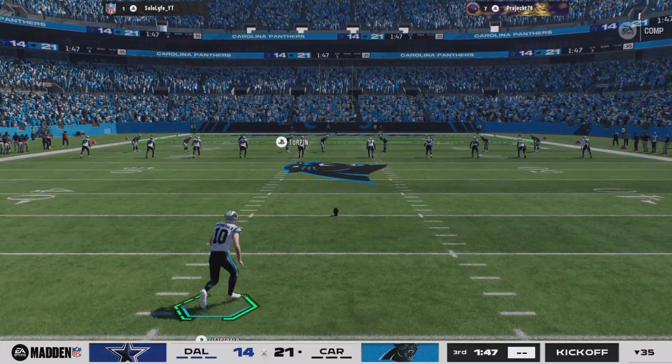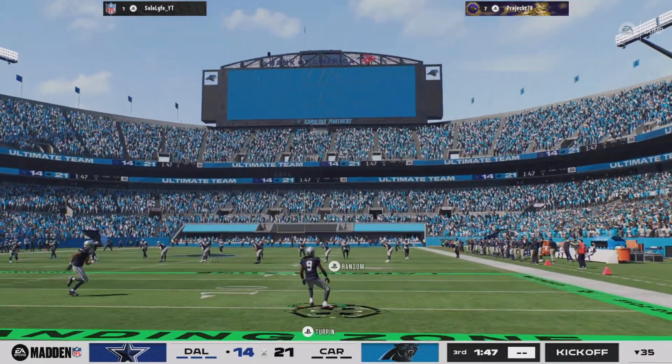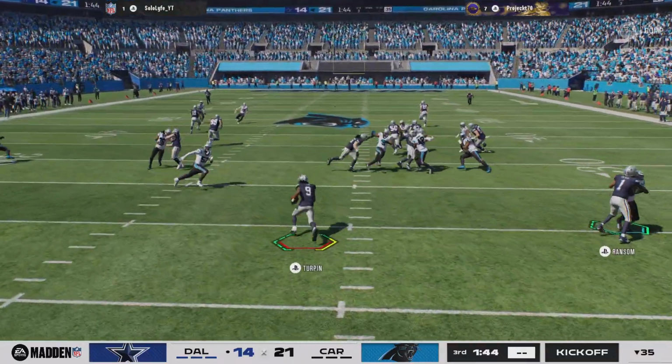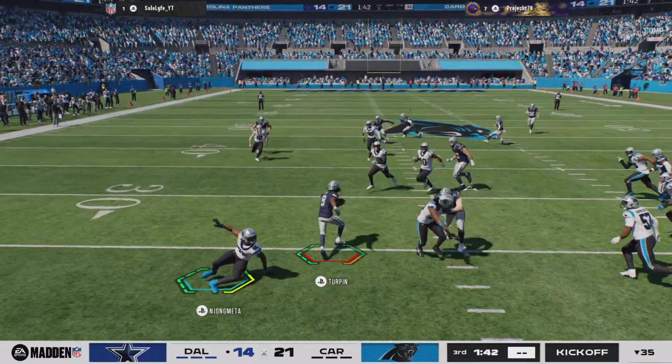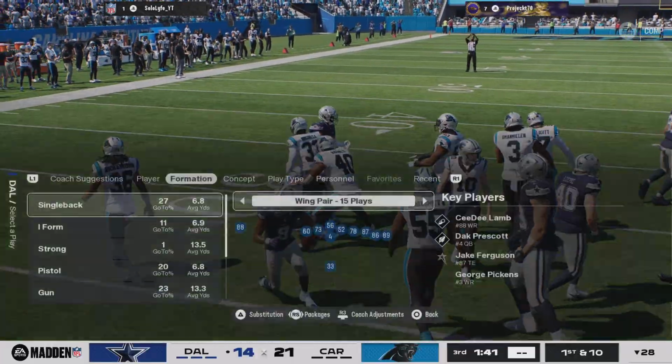Now Fitzgerald on to handle the kickoff. Turpin with a return. He dodged the tackle. He spins ahead. And he's going to make this to the 28 before going down.